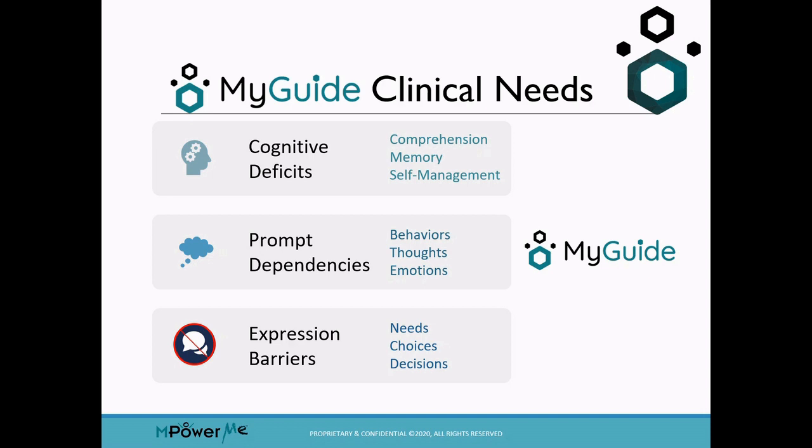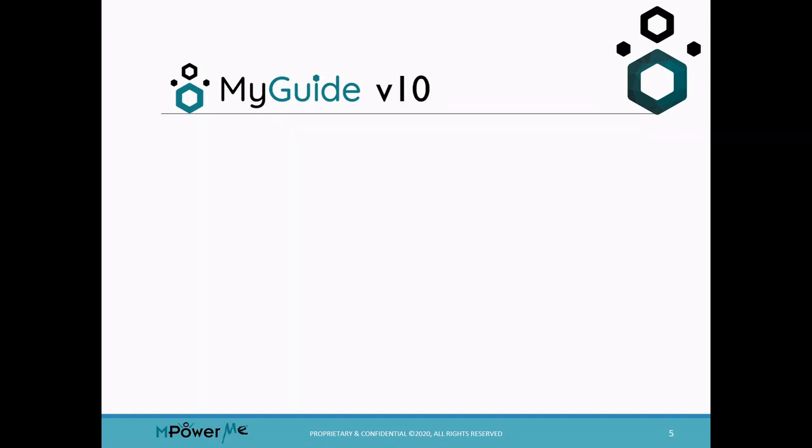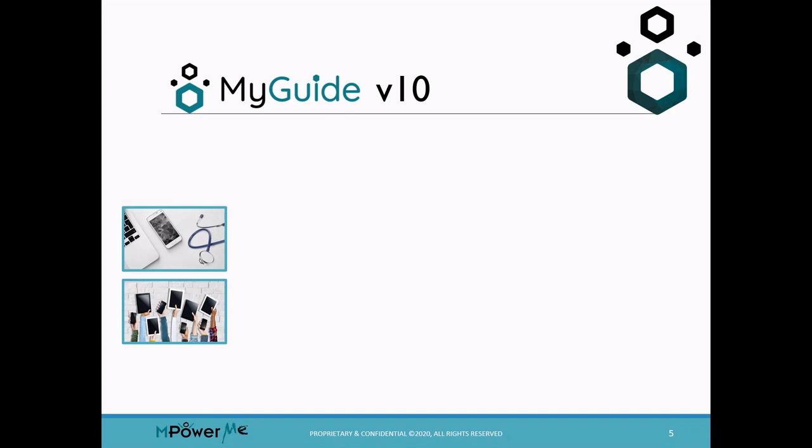And so technological prompting instead of human prompting easily lends itself to supported expression electronically in a way that human supports usually cannot achieve. So we started experimenting, like I said, with new features, and everything was very clinically driven. So in early 2020, we released MyGuide version 10 that was based on all of the clinicians' input. We had families testing it, a lot of experts testing it. And we wanted to make sure that every feature we provided was clinically sound and was available on cross platforms.